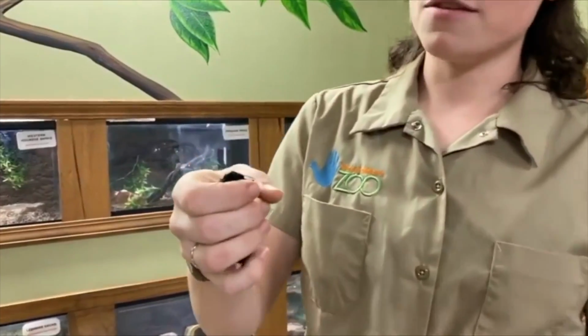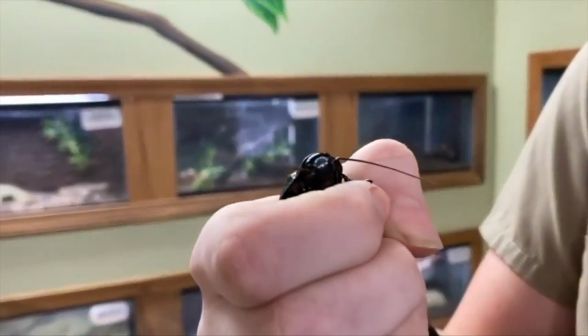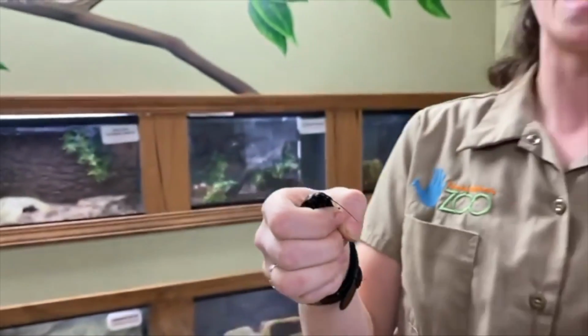So, if you actually look, there's her face right there. So, cockroaches have super teeny tiny mouth parts. In fact, they're so tiny she can't even chew the food that she eats. She is one of nature's natural recycling systems to go ahead and help keep the forest floor clean. So she's gonna find those fruits and things that have fallen on the ground, and she's gonna suck all of the juices out of them.